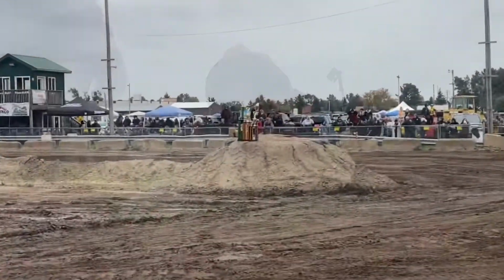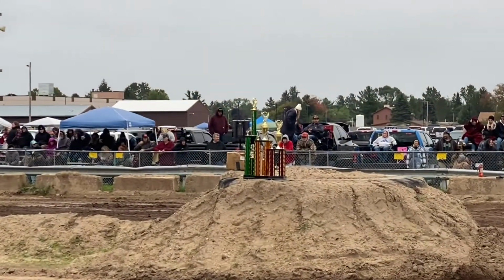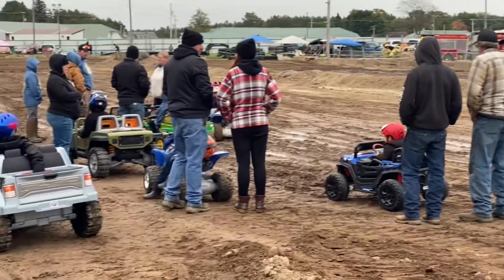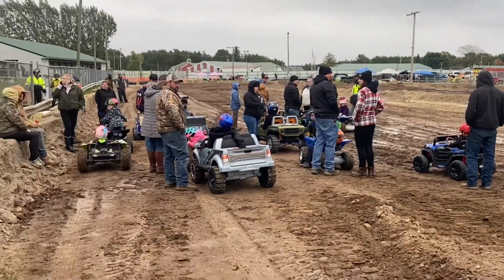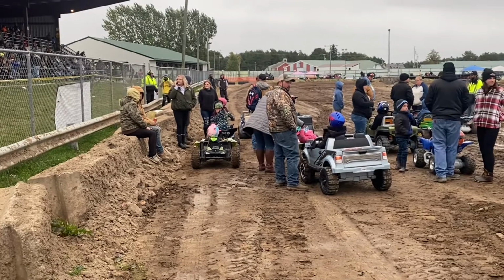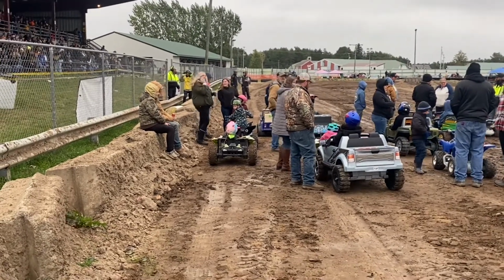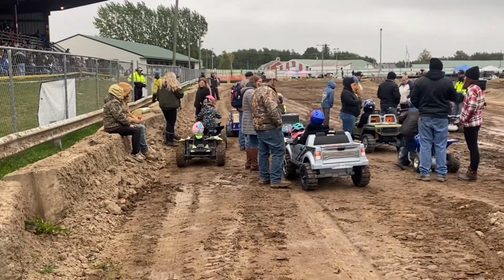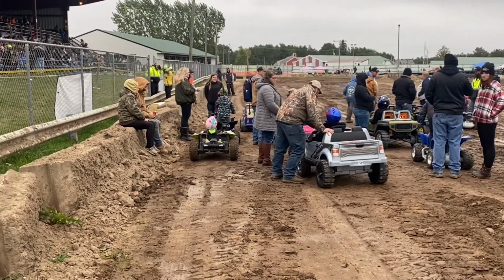All right, good luck, Michael. See how it goes. So there's the trophies. Trophies for the Power Wheels. Got the little tykes all lined up, getting ready to go. Got a GoPro facing Michael, so hopefully we'll get some good reaction shots from the GoPro off of Michael as he's racing here tonight.